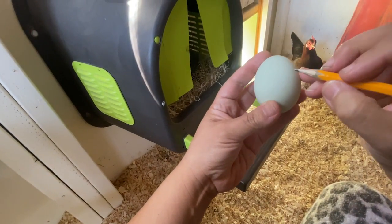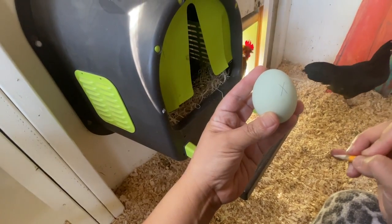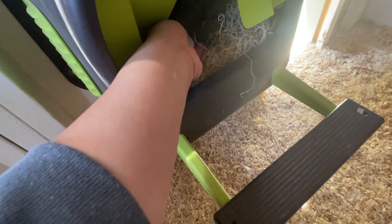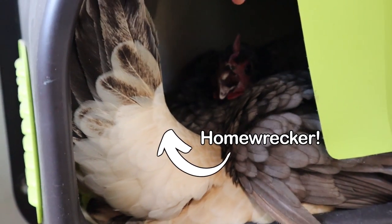And what I want you to do is get those eggs that you want to hatch. Take a pencil, not a pen, not a marker, because that ink can actually bleed through the egg. I want you to take a pencil and mark that egg. Put an X on it or whatever you want to put on it to make sure that you know which eggs she is supposed to be incubating. Because if she's in the coop with the other hens, they'll come in there and lay eggs in her nest with her clutch. And if you don't mark them, you won't know which ones have been incubating for how long, and it can get really confusing. So make sure that you mark those eggs so you know which ones are supposed to hatch.